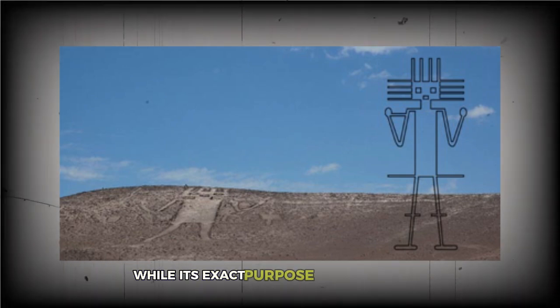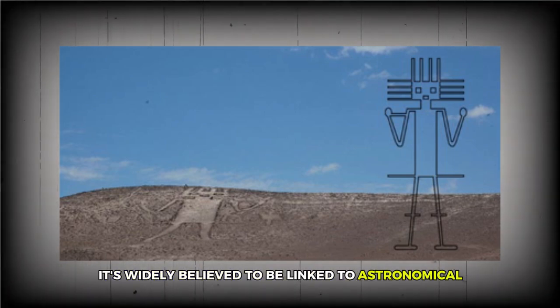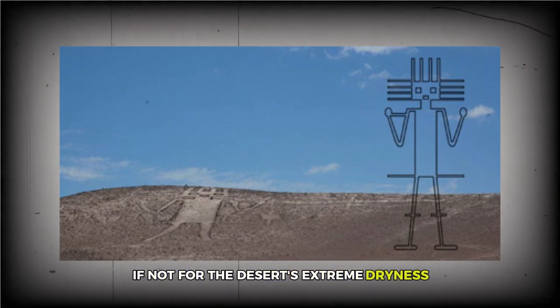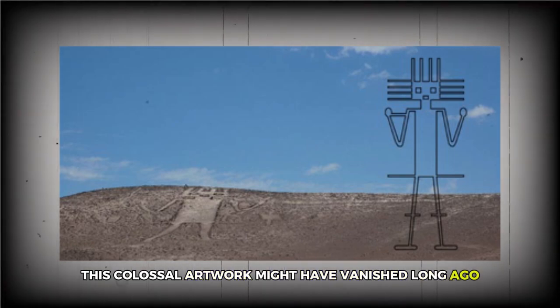While its exact purpose is still debated, it's widely believed to be linked to astronomical and religious practices. If not for the desert's extreme dryness, this colossal artwork might have vanished long ago.